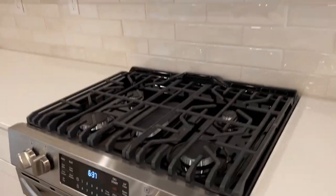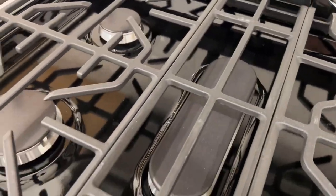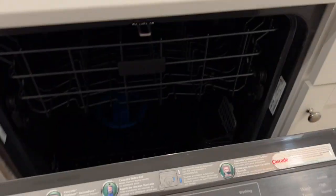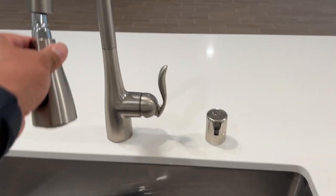That's for the air fryer. So the stove, it has five burners. One in the middle is for larger pans. Here's inside. Dishwasher. Sink, you pull out. And the blinds are right here. Turn it.